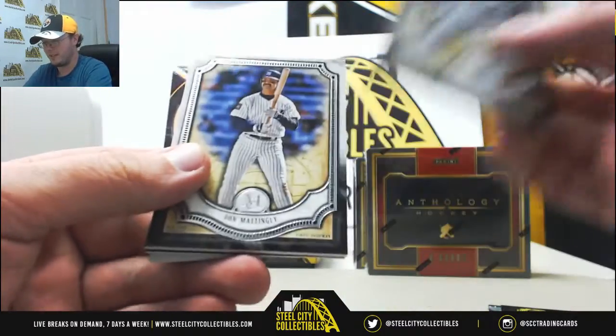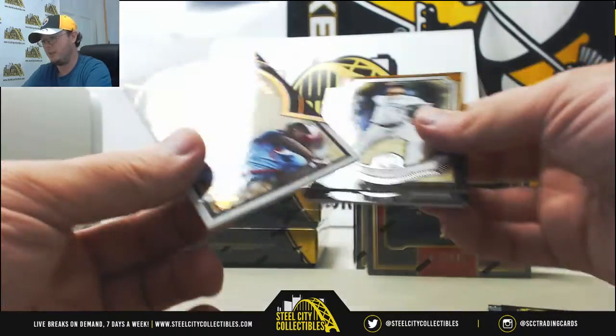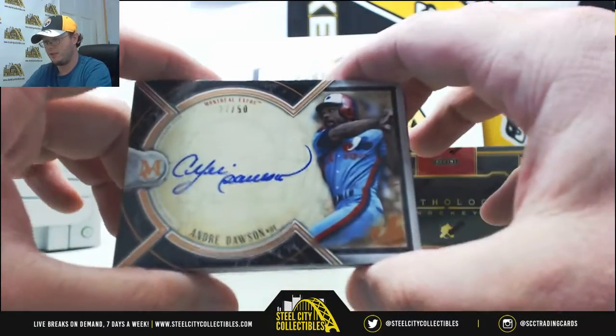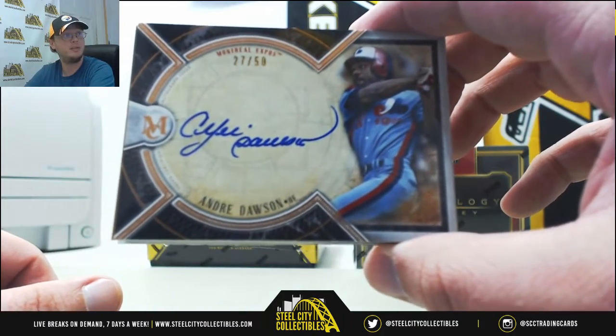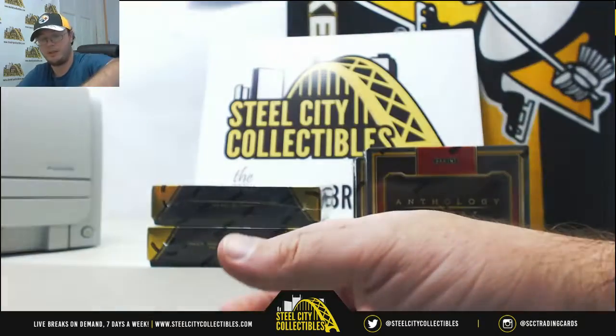Got Felix Hernandez, Don Mattingly, Trey Turner, Robinson Cano, and our other autograph, this one's a nice one, Andre Dawson for the Expos, number 27 of 50. That's a pretty nice autograph there.